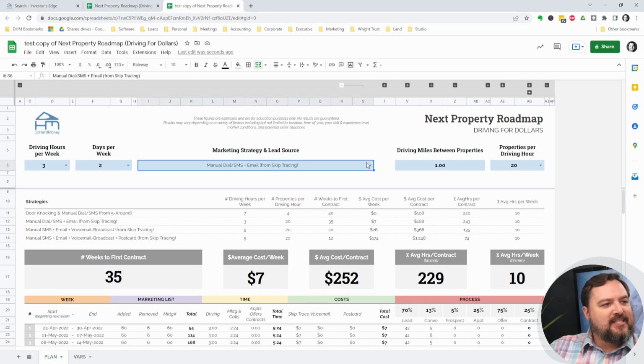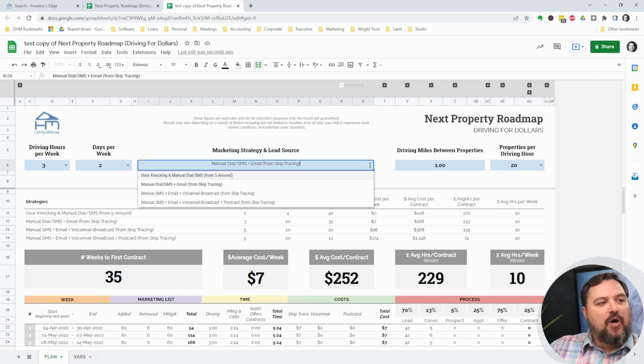Okay, then the next question we have here is, what is going to be your strategy to contact these people? Do you want to do door knock and manual dial, doing 5 rounds? Do you want to do manual dials from a skip tracing? Do you want to do emails, voice broadcast? Do you want to do postcards? What are you planning to do? Now, let's talk about a few of these.